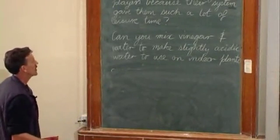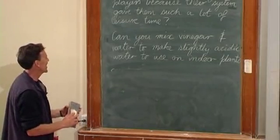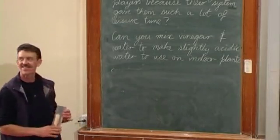Can you mix vinegar and water to make slightly acid water to use on indoor plants?